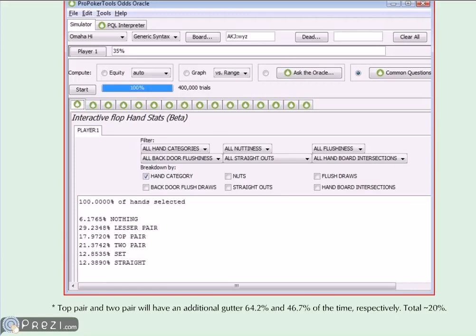So it's pretty often people are gonna be hitting this board pretty hard, and so that means that even with bottom set here, you shouldn't be really that happy, and it's probably a fold if people are trying to put money in the pot, unless the SPR is obviously pretty low.